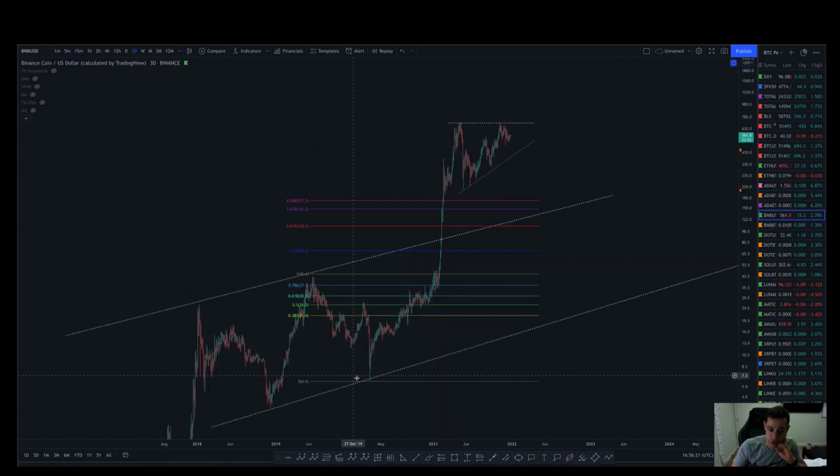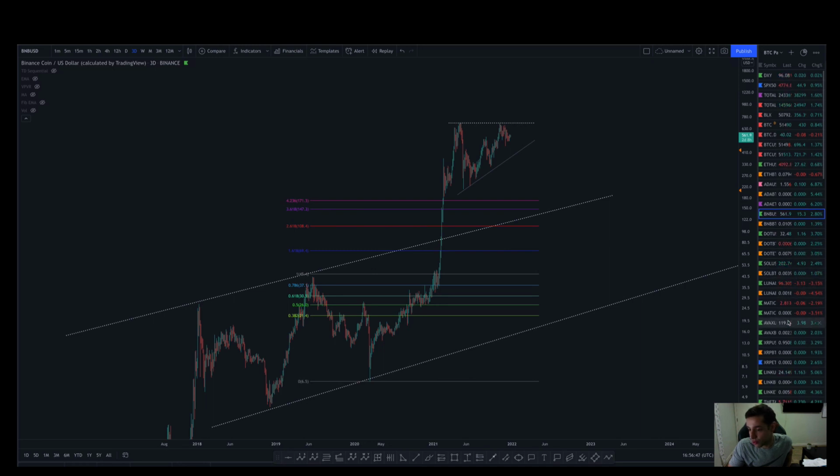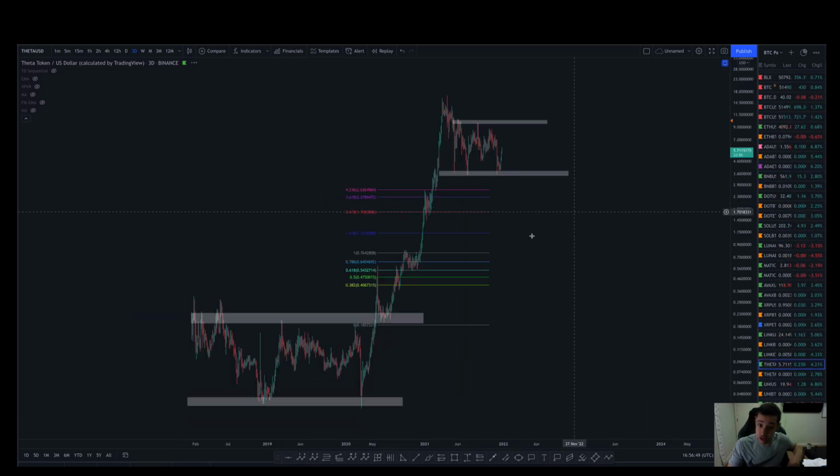BNB, something pretty similar, just taking this extension to this extension. We basically again reached somewhere between 100 to 200% extension of the 4.236. If there is a Fibonacci number after that I haven't actually looked at, this is just an observation that I've made myself, but then do let me know down below. But yeah, and then I think some of the others that I looked at, of all the majors, I looked at like Theta, actually really overshot, but you get the point.